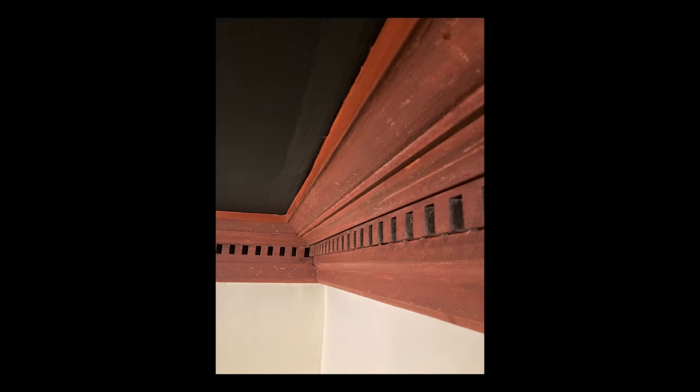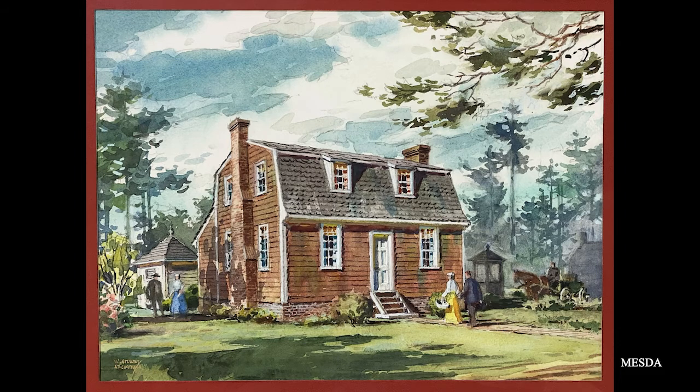Okay, so all of these architectural elements are very fine construction, and taken together represent a serious investment in refinement by the owner and skill by the builder. But what really fascinates me is the house that all of this came out of. So this is a watercolor of the house. Since it is currently wrapped in a protective layer of sheet metal, it's a small two-room home with a gambrel roof, which surprised me.